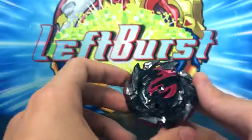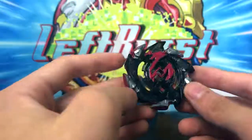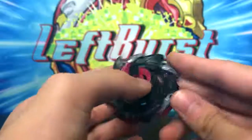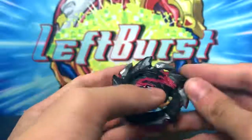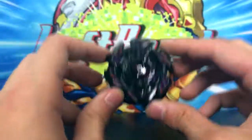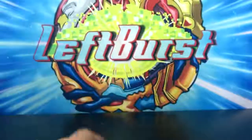Moving on to the next category, competitiveness. The layer itself is actually really competitive for Spin Steel. Before Geist Fafnir came out, I think it's probably one of the best left spin bays. Maybe it's even better than Geist Fafnir, surprisingly. And it does have a decent amount of stamina. Think about it, Arc Bahamut was a really good left spin bay because it was decently round, and even though it had bad teeth, it was still really good.